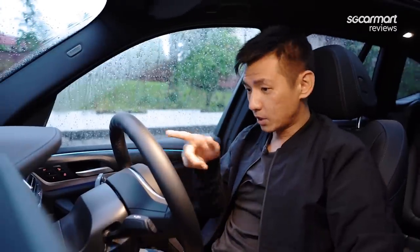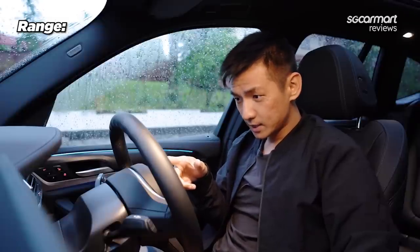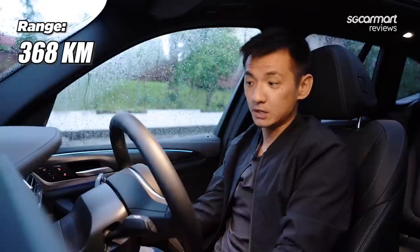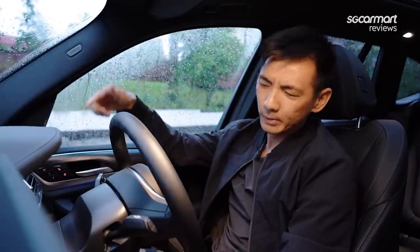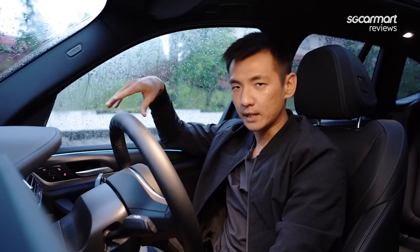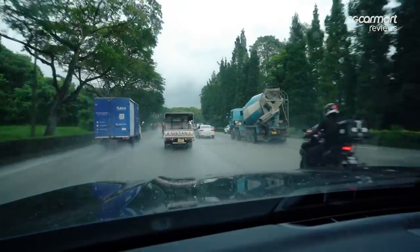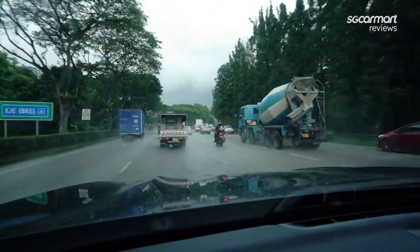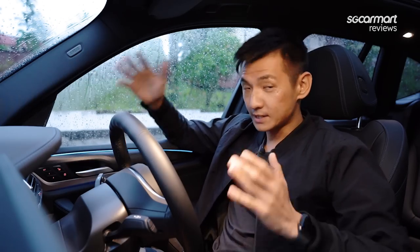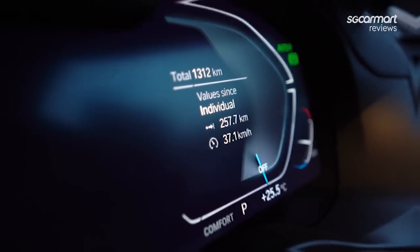However, if I do add up the numbers on the dashboard, I would be able to get 368 km of range on a full tank, which I think is honestly pretty impressive. One other number to note is that I've averaged 37.3 km per hour, so that's a little bit lower than last week, and I think that's really to do with the road conditions. It's been wet the whole afternoon and generally a little bit more traffic, and in wet weather traffic tends to slow down a little bit. So yeah, those are the numbers. It's now time for me to go do the sums, figure out the numbers, and come to you with a conclusion.